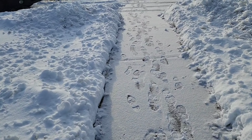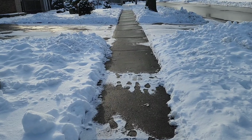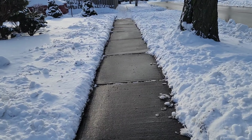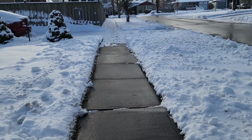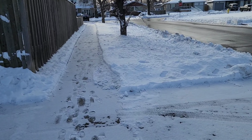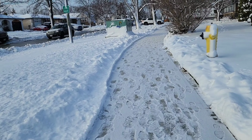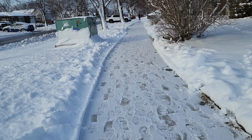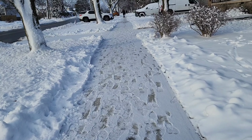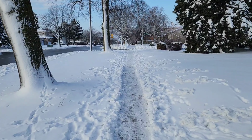Okay, this is a walkthrough of sidewalks. It's cleaned up. Some of those houses, the sidewalks are not cleaned up yet, because the city tries to do the main roads first where most of the traffic is, and then goes deeper in, where there's not much traffic or people walking around. Most people try to clean in front of their houses, but they can't redo the sidewalk because it's huge piled up snow. People are walking around in the morning with their pets for a morning walk.